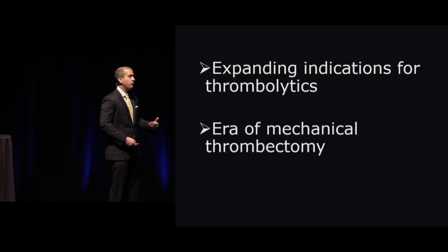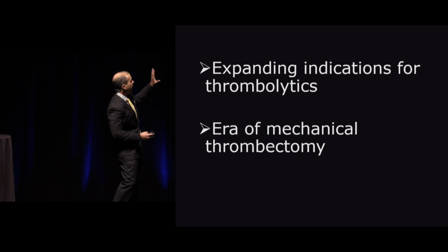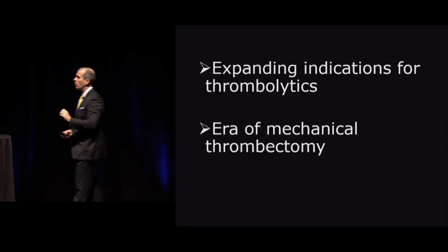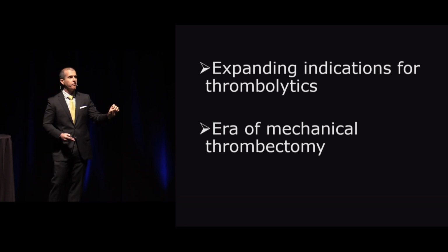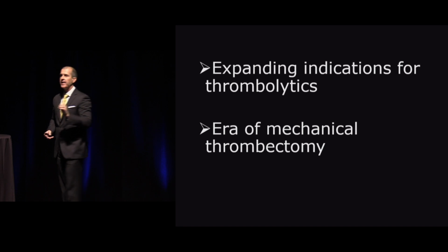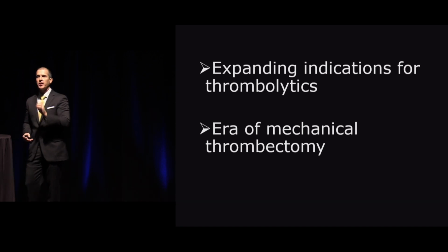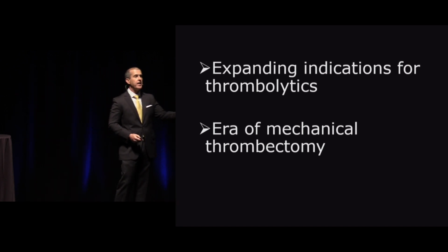So in that context, when we talk about state-of-the-art care in 2019, I want to really cover two things today. The first one is not so much of a revolution in stroke care, but more of an evolution, something that's quietly changed over the last several years, and that is that the indications for TPA have expanded. A better way to say that is the exclusions that prevent people from getting TPA have actually loosened up quite a bit based on new data that has been studied since the original studies looking at TPA.